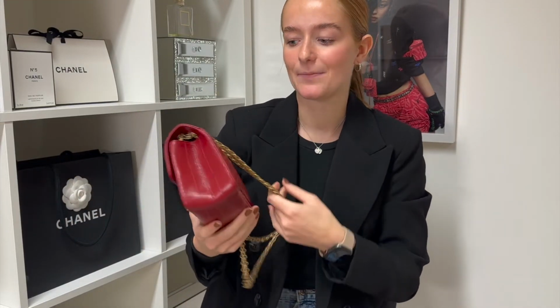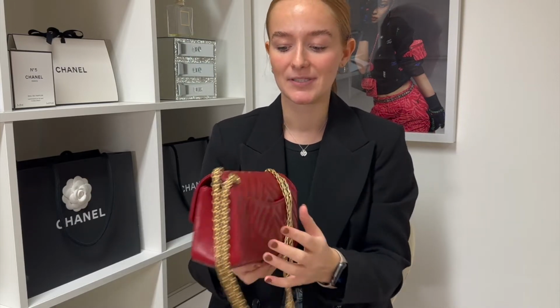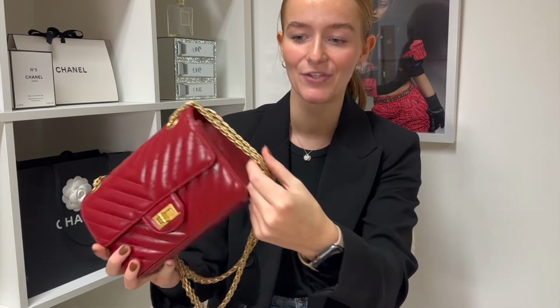look of the bag. Also, I've never really paid much attention to reissue bags in general, as in when I've been looking at handbags online. It's just not been something that has caught my eye, but until I've seen this in person, what's the word I'm looking for? I've been converted, that's what I'm looking for. I've been converted to the reissue bags. I absolutely love it. And the chain detail is just stunning.